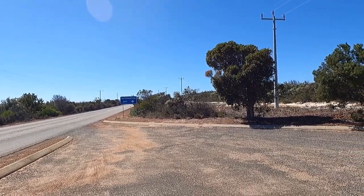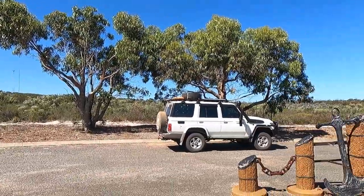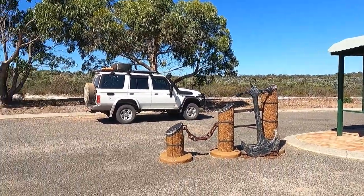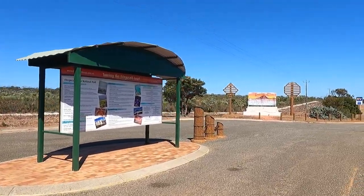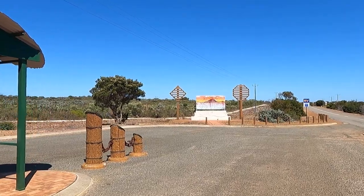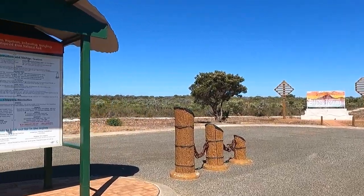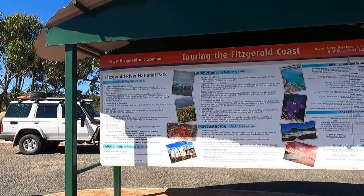So when you're just coming into town, I really like Hopetoun, I've got to tell you. Here's the entry. They've got a really nice little information centre here. Welcome to Hopetoun. It's a friendly little town too, I've got to tell you. So we got the information centre here. It tells you a lot about Hopetoun and other areas.